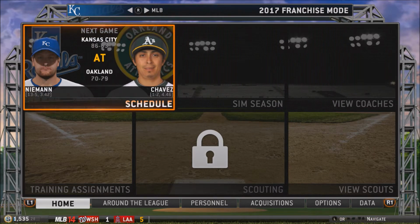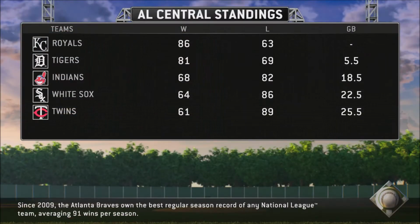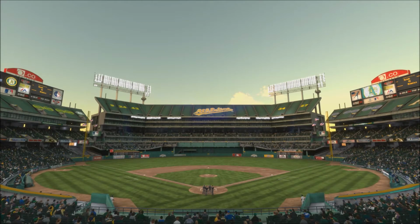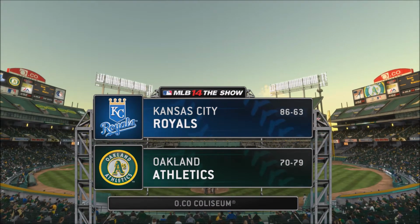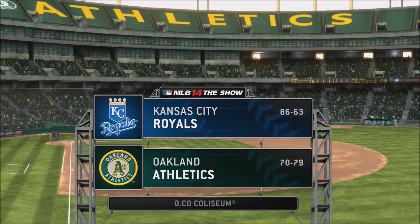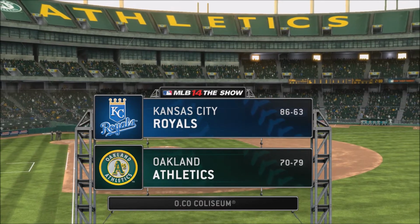The Royals are going to be facing off against the Oakland A's. We're going to have Jeff Niemann on the mound for us, and as you can see, we have a 5.5 game lead over the Tigers right now. So the Royals are looking pretty sharp going into the end part of the season, and let's see if the Royals can hold this lead and maybe make it to the playoffs.